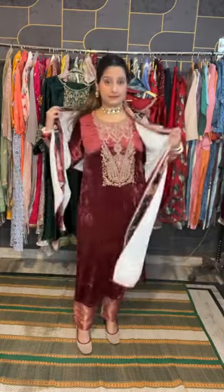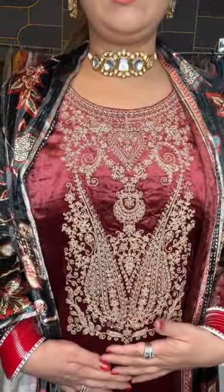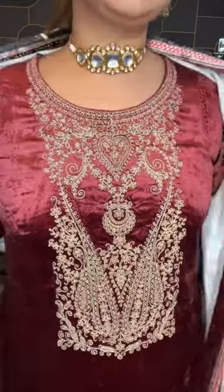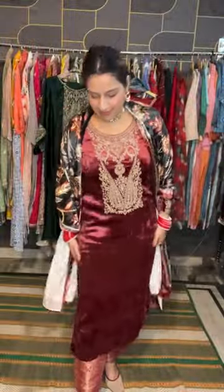If it was me, I would pair it like this. Yeah. This is how I would prefer to wear a gorgeous suit like this. The beautiful printed stole paired with this gorgeous suit piece in velvet. I'm going to give you a closer look to the work. You see the beautiful detailing going on the neck area is absolutely gorgeous. See it right here. The intricate detailing done on the neck area paired with this beautiful stole and this pant, pashmina pants. The work on the pants is absolutely gorgeous.